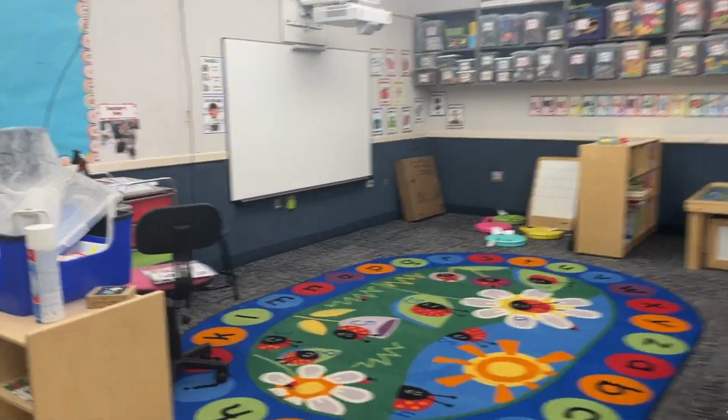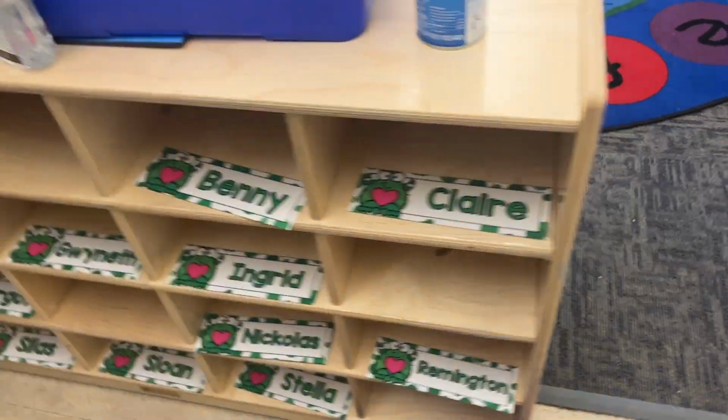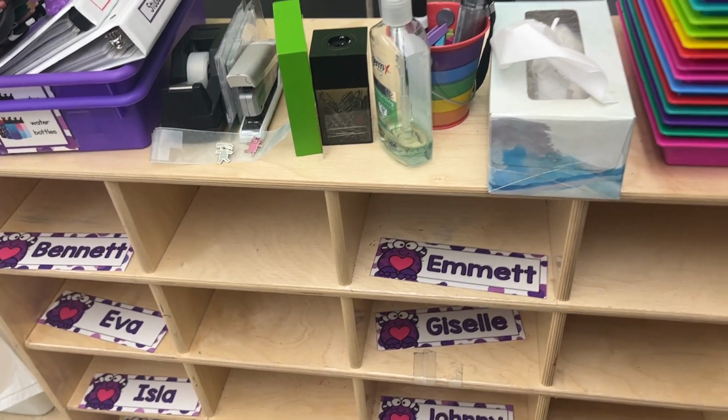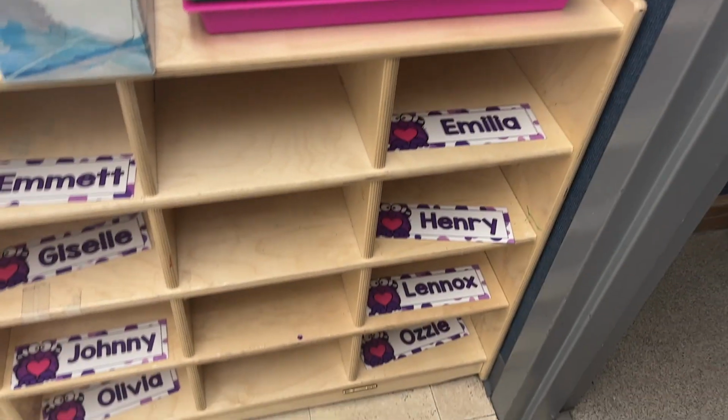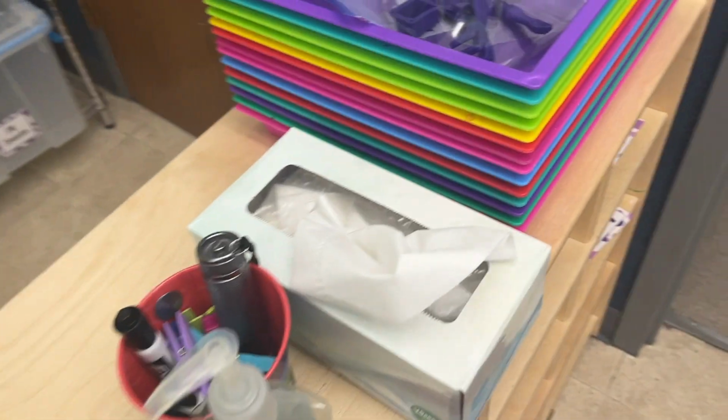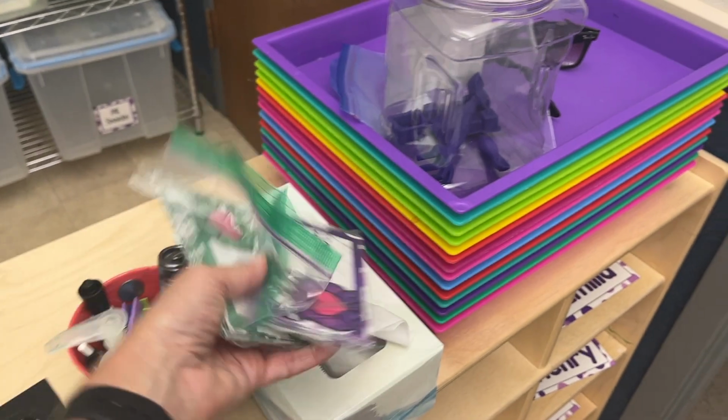I did place their cubby name strips and their cubbies, how I'm gonna have it. You can tell my purple class, my pre-K is really light and I have a lot of three-year-olds. I will put out tomorrow their little backpack names too, out in the hallway.